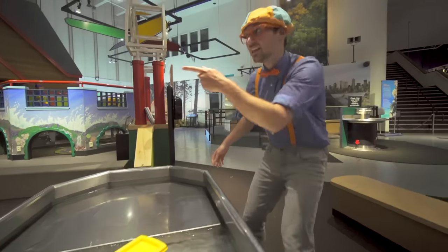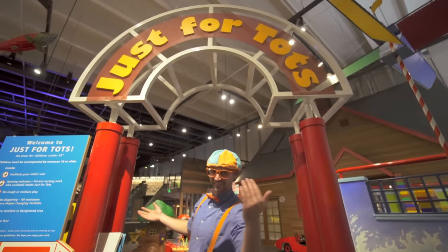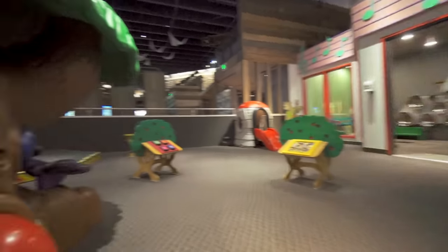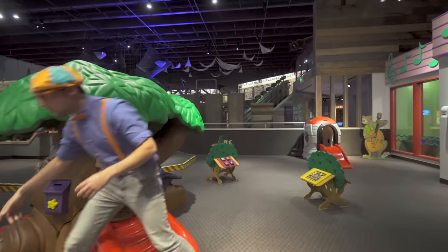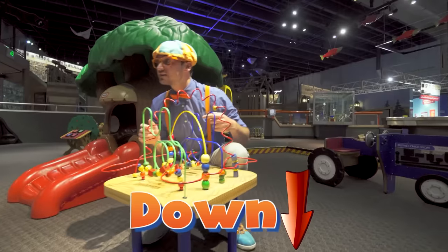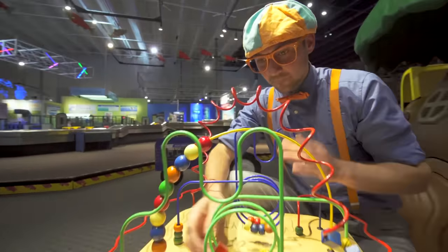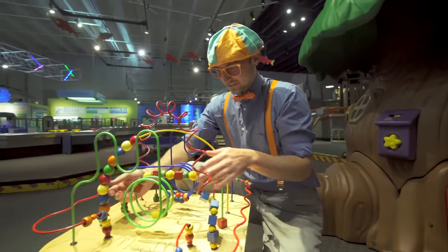Whoa! Wow. Okay, look in there. Let's go. Woo! Welcome! Come on in! Hey, look! It's a little tree house. Here I go! Hello! Whoa! It's a bunch of spirals, ups, downs, lefts, and rights. Here we go. Whee! Whoa! This is so much fun.